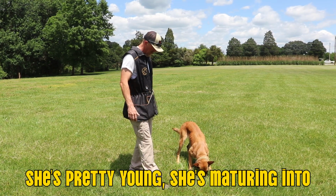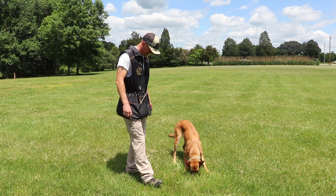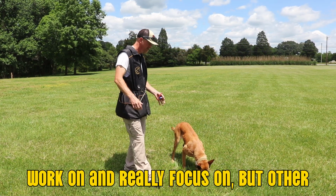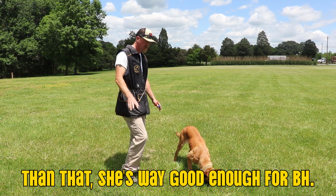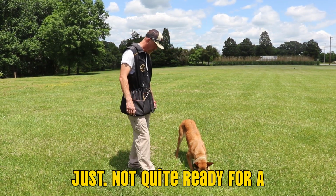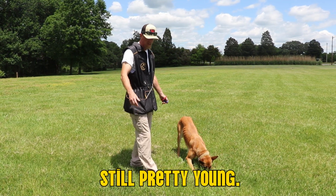She's pretty young. She's maturing into herself a little bit now, so she's changing quite a bit. The turns are something I'm going to have to work on and really focus on, but other than that, she's good enough for a BH, just not quite ready for a one. And she's still pretty young.